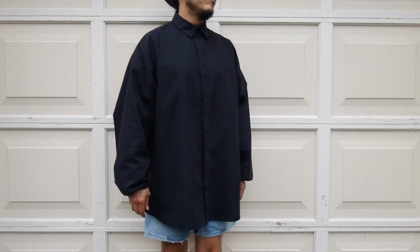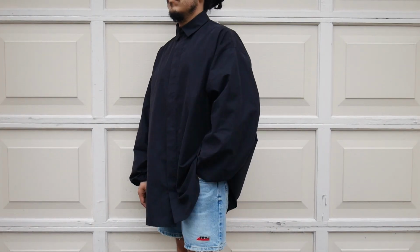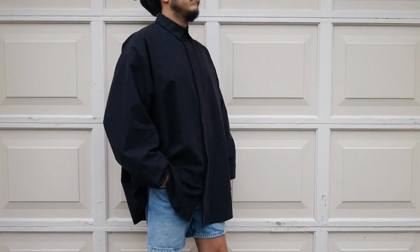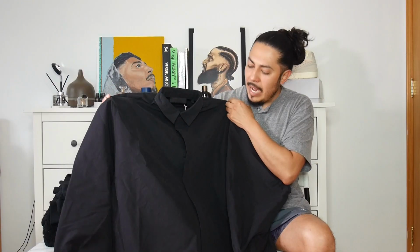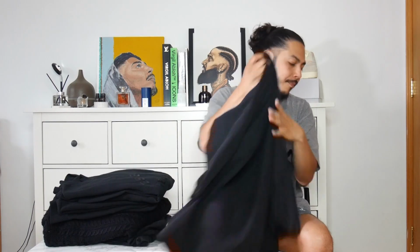Again, I would size down in this if you want to look more like a shirt as opposed to an oversized jacket. This does fit very oversized. So a small would have been fine, even an extra small personally, but I wouldn't go with an extra small too much, because if I do want to button up the top button on this shirt, I want to make sure that I'm able to move around and breathe with it. That being said, I like this piece right here. It is very soft, by the way.